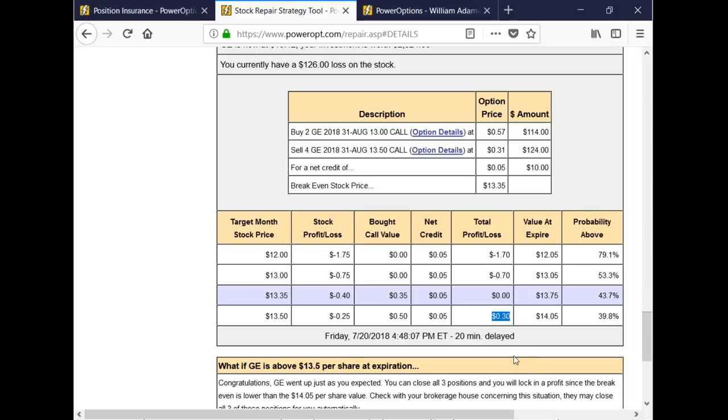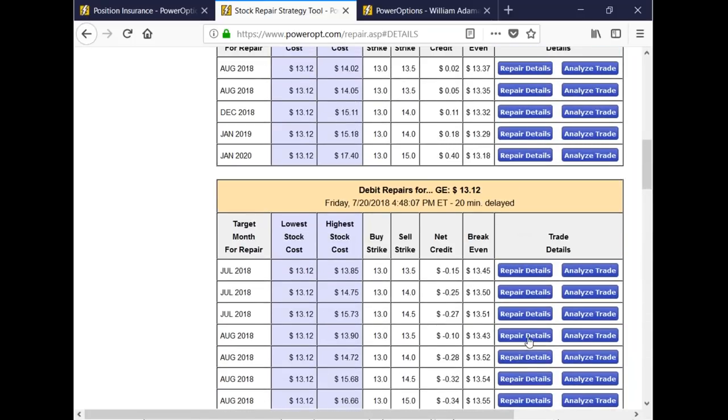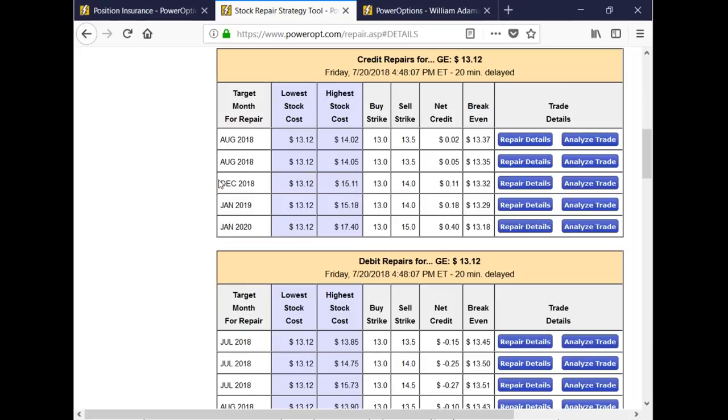So if you are bullish and you think a recovery is possible, Rajiv, it may be an okay idea to do this. But the net credit is a little bit of a bummer, isn't it? It's only 5 cents. You're buying one call and selling two with the repair, which means your commissions are probably going to be greater than that 5 cent net credit, so it might not work out for you. And then the other ones, these are debit repairs down here. I prefer the credit. The next credit that's available after that August series is December, and it's only about 11 cents. So that's a little bit tougher to come by in those situations.